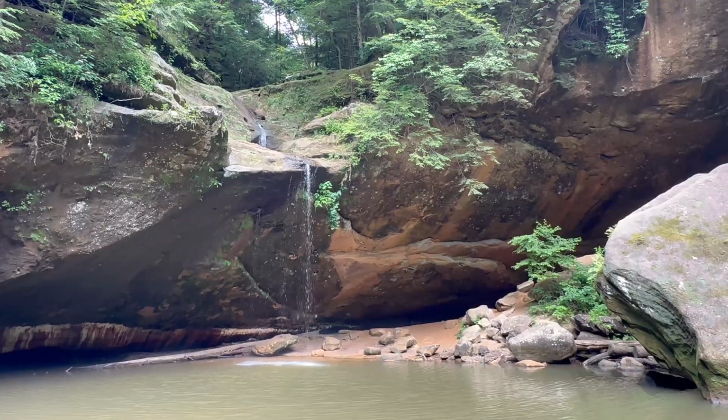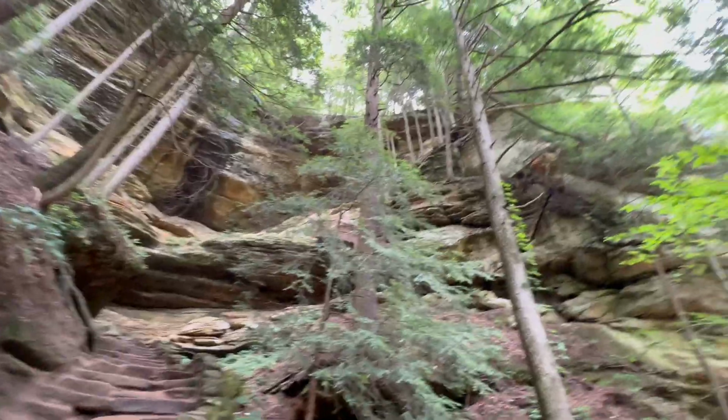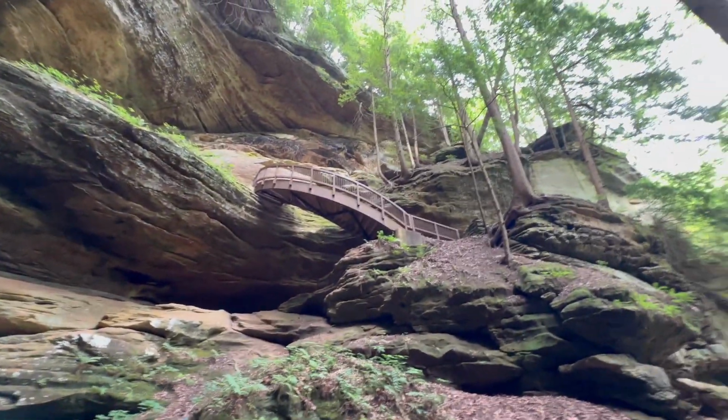We'll get one more view of the waterfall before heading back towards the visitor center. Again, this is just stunning. Such a fun trail. It's really well done. Again, except for the confusing one-way thing.